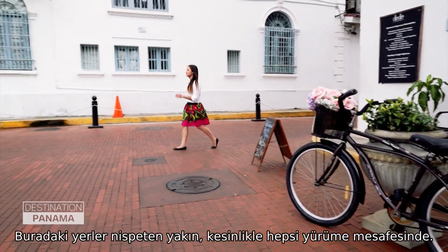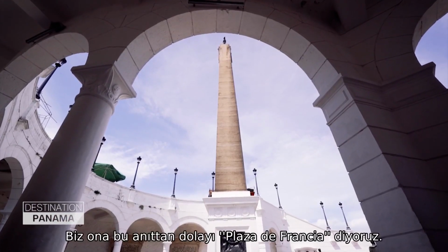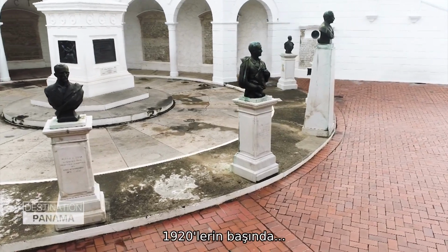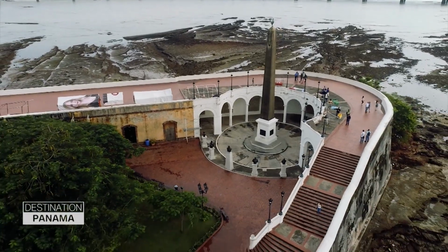Things here are relatively close, certainly all in walking distance. We call it Plaza de Francia because of this monument. It was built in the early 1920s to honor the French attempt to build the canal.